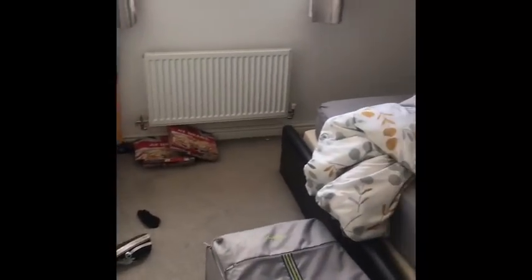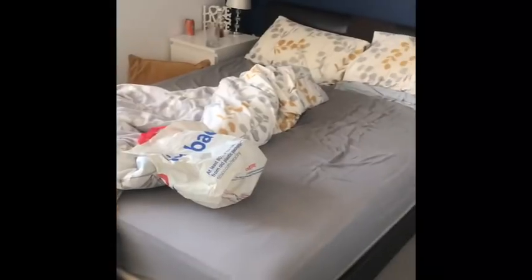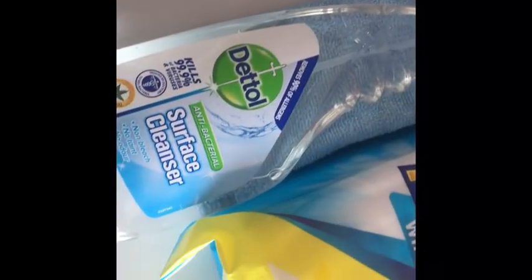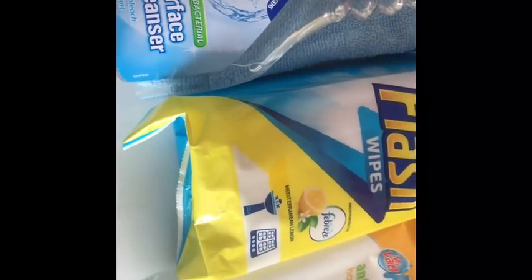So I always like to start off in our bedroom. I just think that once this is tidy, then it really motivates you to carry on with the rest of the house. So this is just a really quick clean with me. It's not a deep clean, so I'm just using some simple cleaning products.